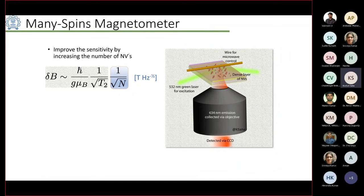NV centers, the delta B, the minimum resolution that you can get is dependent on the number of sensors. So the higher the number of sensors you have, the better, it's like the classical law of averaging. But what is important here is this T2 number, which is essentially the coherence time, or the fidelity with which you can measure these spins, and that's given by this number, which is the T2 star of our system, which is essentially the decoherence time of the system.